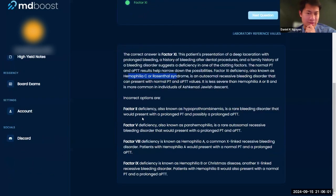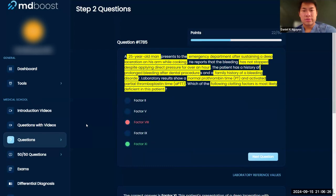I don't know if I agree with this question either, because hemophilia C is a real thing, but I would more likely think it's hemophilia A. I couldn't think of that word, hemophilia. And hemophilia A also fits the picture with von Willebrand's, which I know is not a direct factor 8 problem, but if it's asked in this way, it's factor 8.